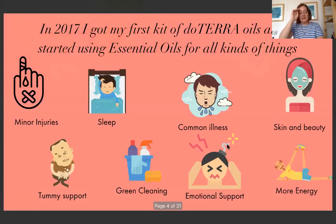So I started using doTERRA essential oils over 3 years ago now, and they have become my go-to for literally everything for the whole family, from minor injury support to tummy support to skincare, cleaning, and a massive one for me has been emotional support.